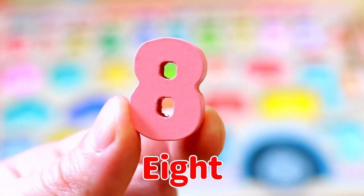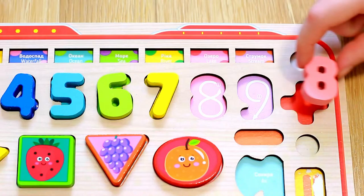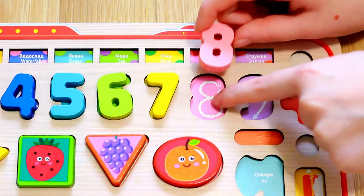8. Moving along to number 8. Wow, the figure 8. Incredible, right?